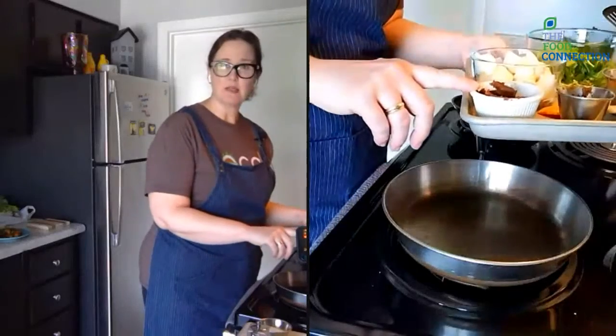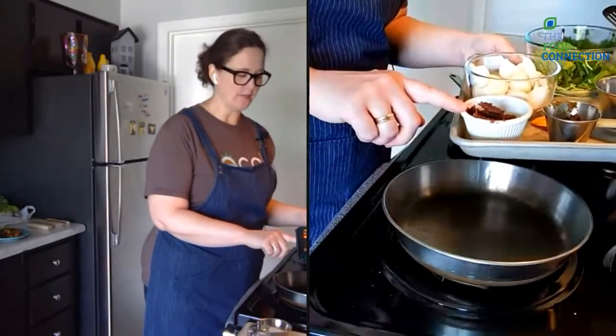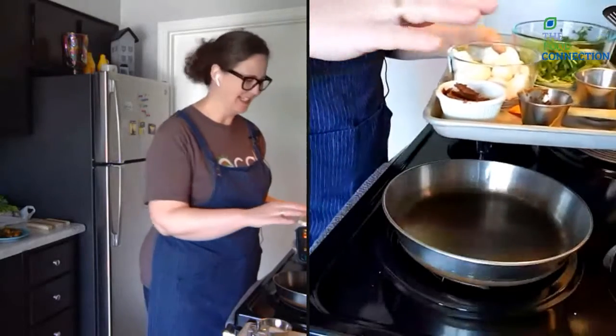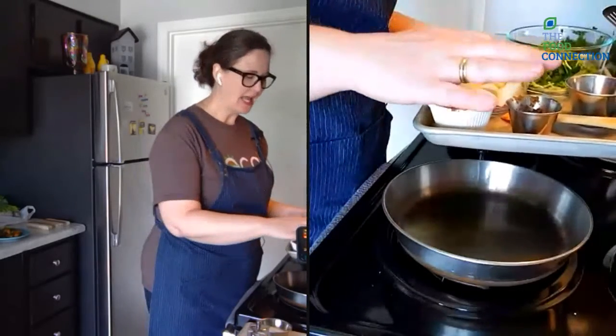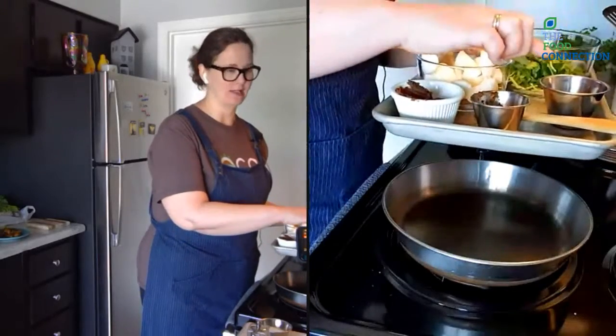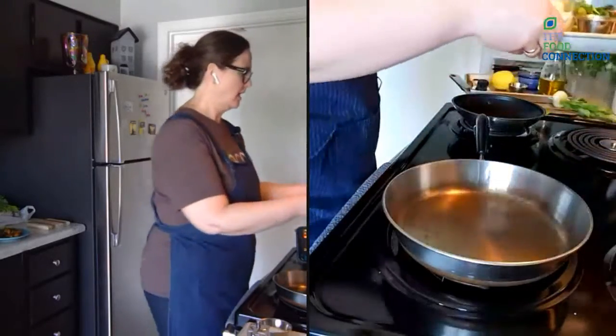There's a little bit of miso. Now, your recipe calls for white miso. All I had was red in my fridge. We're going to go with that. Still a wonderful recipe. This is a little bit of mustard. And this is the rice vinegar.